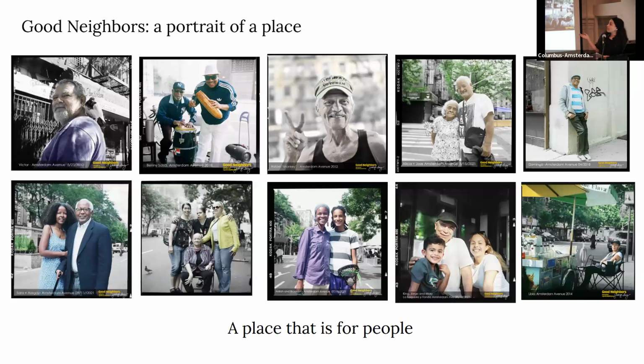Peter mentioned my Good Neighbors portrait project. Here are just a few examples of what I've been doing in the neighborhood of the Manhattan Valley. I've been photographing between 106th and 110th Street, between Amsterdam Avenue and Columbus Avenue primarily. I have over 300 portraits of the residents of this very small bubble. What I like to say about it is that it's really a portrait of a place over time, and how it's the people that are in that place that make a home feel like a home.